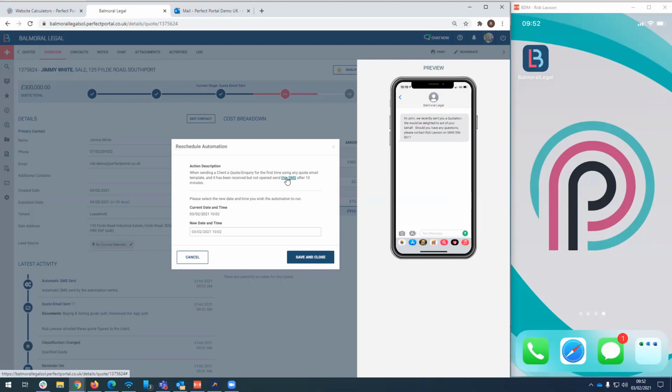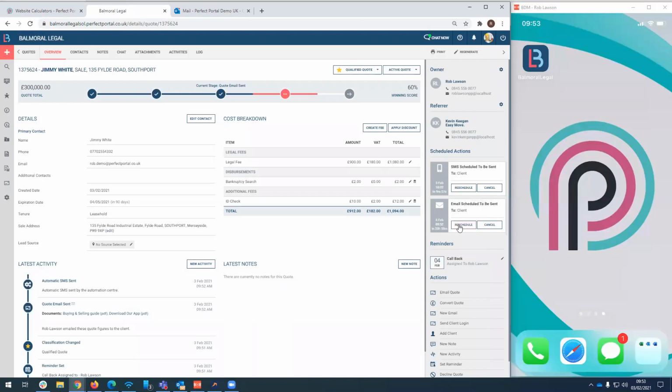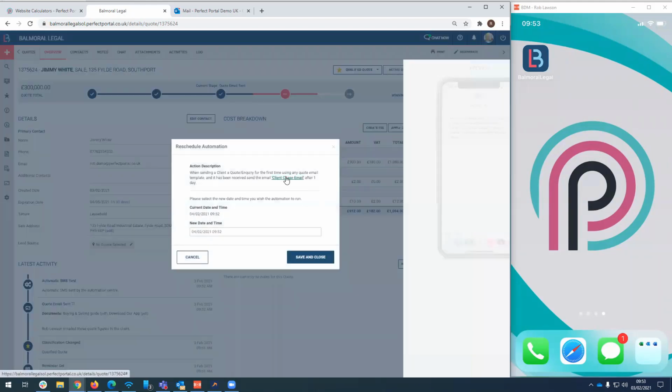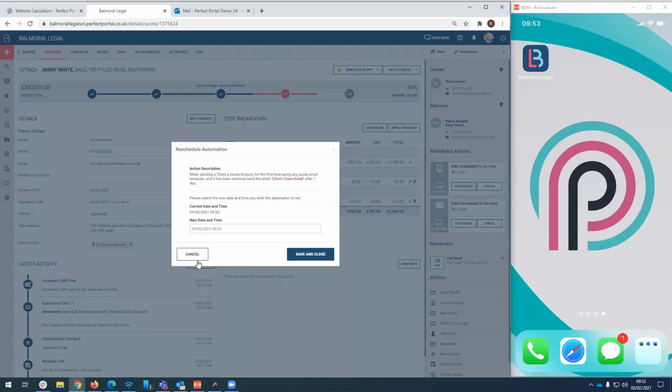It's just trying to nudge the inquiry along to conversion for you. And behind this as well, we've got a full email scheduled to go out to follow up the particular inquiry here. And all these are developed with fully branded headers and footers to go out to the client to chase that up. And of course, we can reschedule that at any stage if we want to.